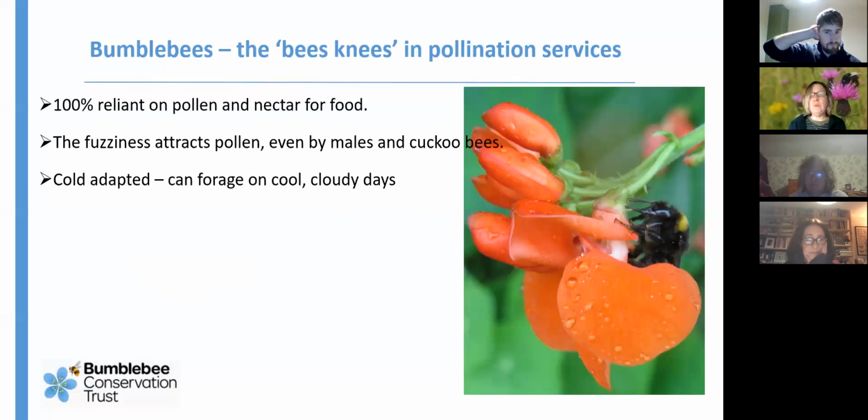Bumblebees are quite cold adapted insects, as you would imagine from their lovely furry bodies. They go right up to the Arctic. They're a species right up to the Arctic Circle. They don't exist in the tropics because they don't like the heat that much. And that means they can forage on days when, for example, hoverflies, solitary bees and butterflies are not on the wing, because they need the sunshine more. Bumblebees don't.